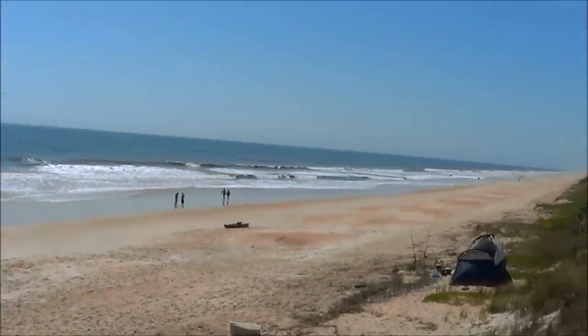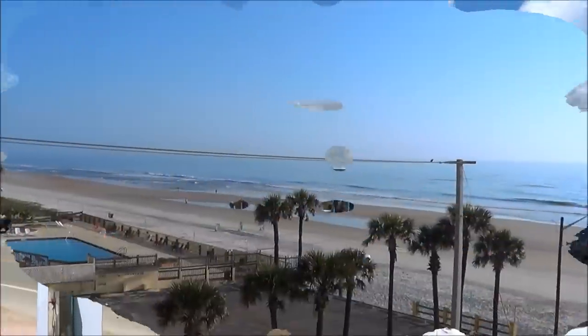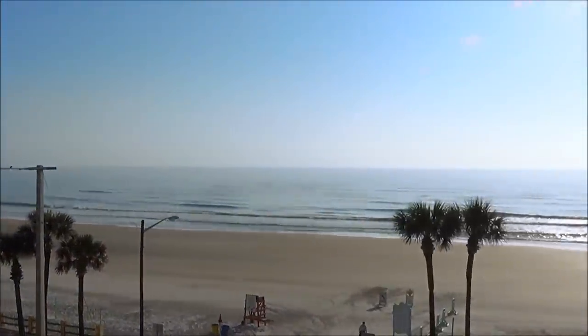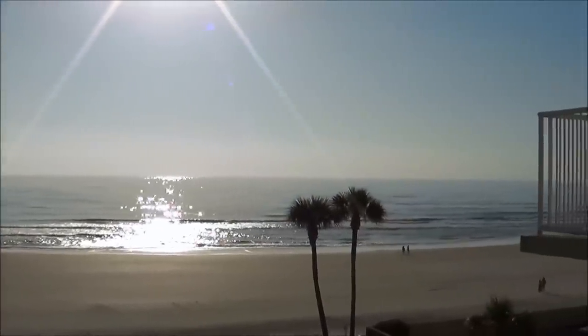something. Well, I'm gonna show you the spot where all the pompano are. Right here in front of Loggerheads. All right, now we're on the northern end of Daytona Beach. Usually can fish here a couple hours in the morning, and a couple hours in the late afternoon, evening. Other than that, it gets too crowded.